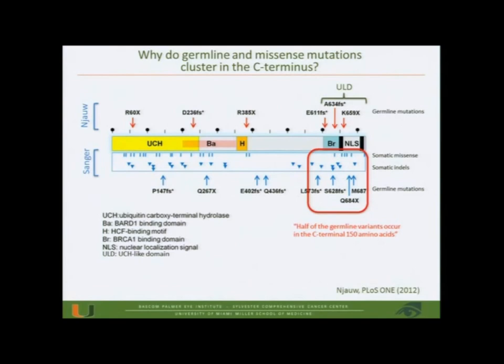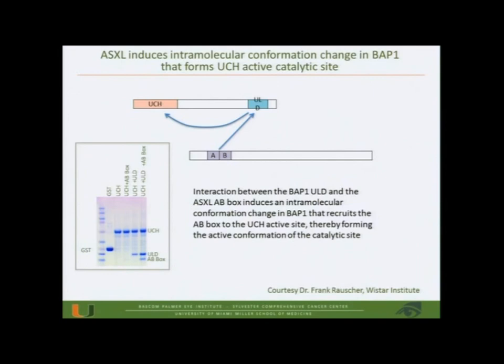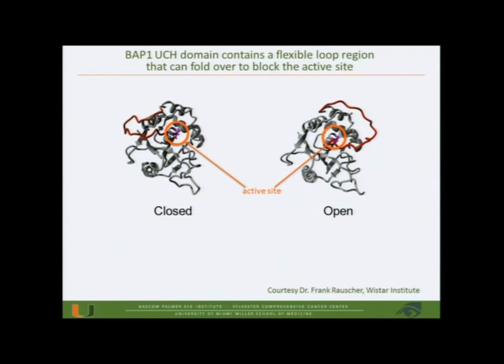But Dr. Frank Rauscher at the Wistar Institute, who we have been working with to understand some of the mutations that we find in patients, has come up with a really fascinating discovery: that this end, what we call the C-terminus of the protein, is actually required for the catalytic activity at the other end of the protein through a folding of the protein from one end to the other. It has to do with where the active site is located and accessed for the ubiquitin here, which I'm going to skip over.